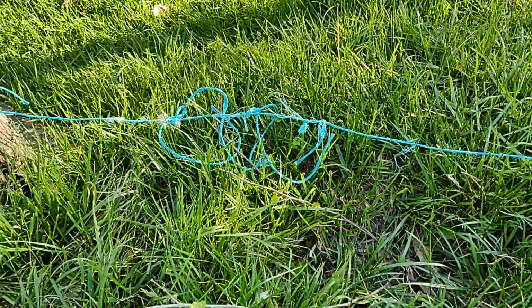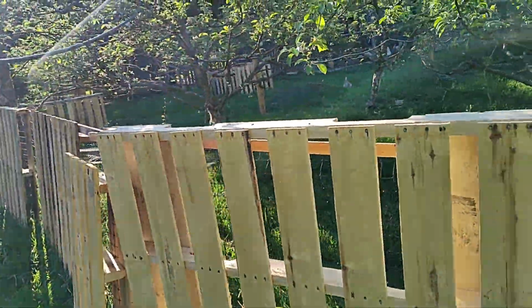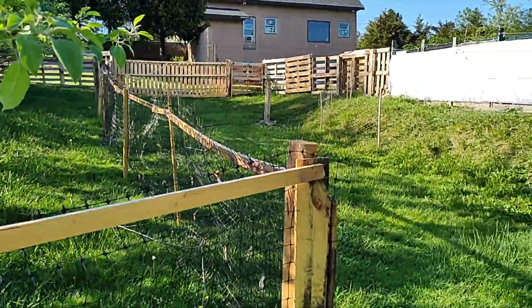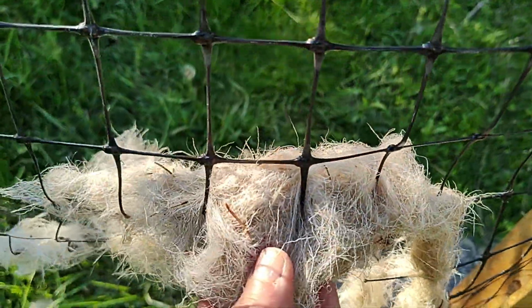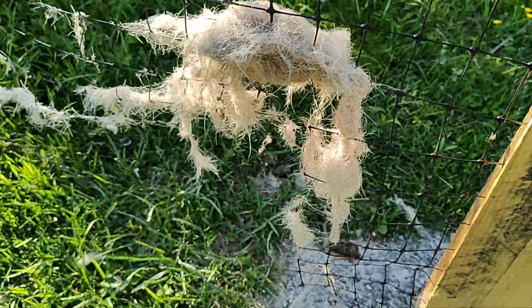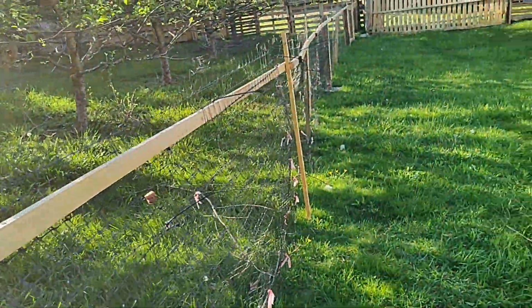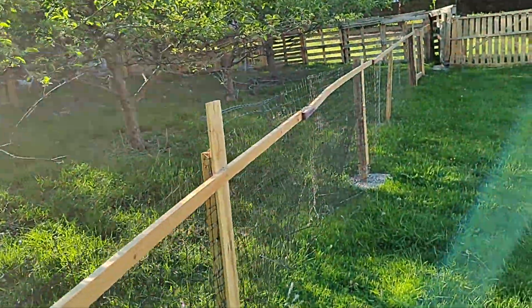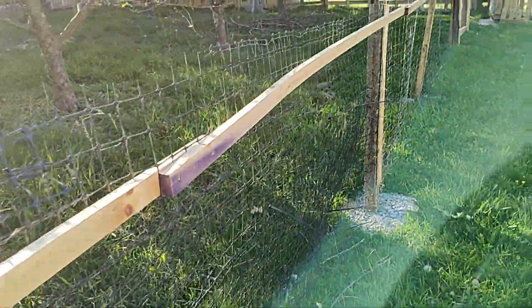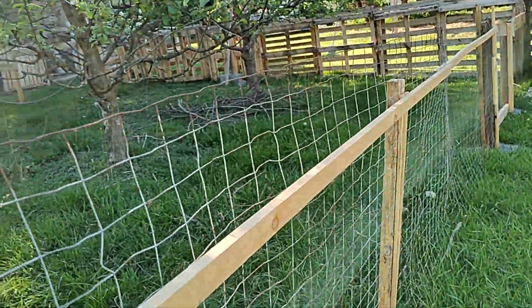I'm going to have to do something about that. But yeah, they had ripped through this area originally. You can see, wow, this thick, woolly kind of hair. That's where they ripped through, and I've done it a couple times. I don't know. I'm just going to have to totally change my plan here. This deer netting and this kind of rickety thing. I had put some posts in concrete, and then I did have some wire here.